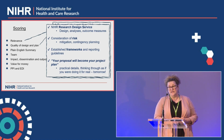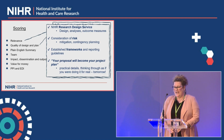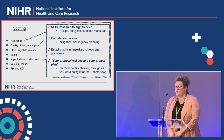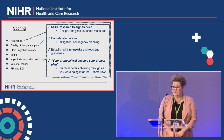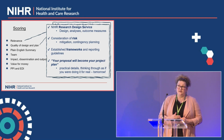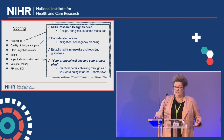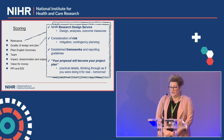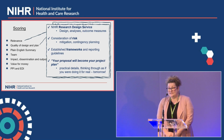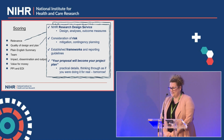I also worked very closely with the NIHR Research Design Service, which I'm told is going to be called something else soon, so apologies if that's a bit confusing. They were really helpful in helping me to develop the design and the appropriate analyses and outcome measures for a feasibility study. I also included a section considering risk. So mitigation for risks such as not being able to recruit to target on time, any adverse outcomes, patient safeguarding, and made a contingency plan for those within the application as well. I used established frameworks and reporting guidelines just to give a sense that I knew what I was doing, even though there were a lot of unknowns and uncertainties that we had to address within the feasibility study.